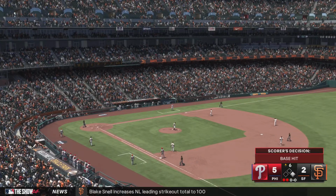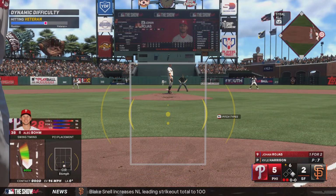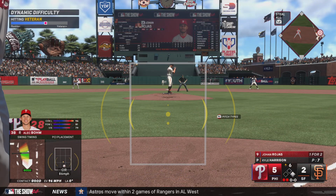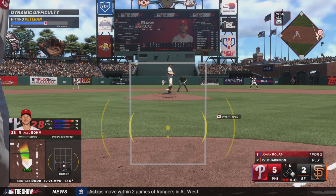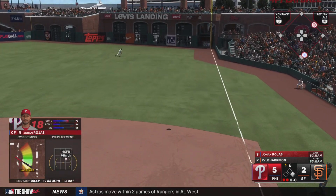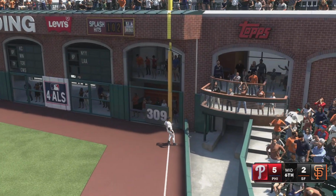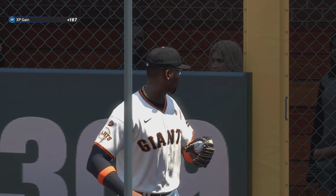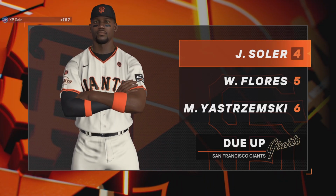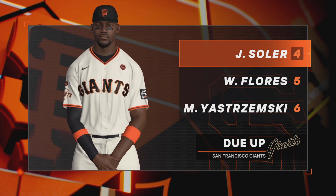Now batting the center fielder, Johan. Runner at first with 2 away. And digging in for Philadelphia, Johan Rojas. Now this is in the air down the line. Soler running hard to get it. He's there. He's got it. And that is that. So 1 hit is all they get. To the bottom of the 6th we go. 4, 5, 6 coming up. It's the Phillies 5 and the Giants 2.